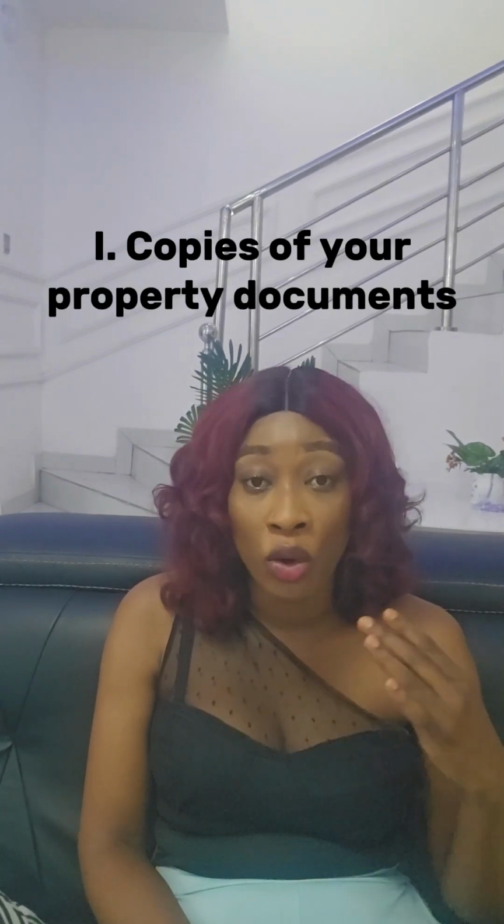Then the other one is your properties. Yes, you have to make copies of your property documents and the pictures. And what else? Travel history. That is another one. Travel history.